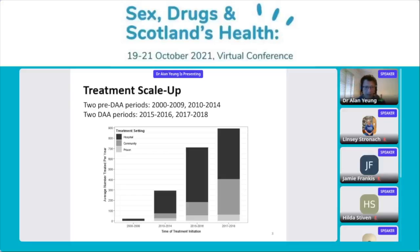So as you can see, those time periods are not evenly split. So I've actually got the average number treated per year on the y-axis. And you can see that there's been considerable scale up from just under about 300 per year in 2010 to 14, tripling to just under 900 per year in the most recent period there. You can also see a big change in the types of settings where they're being treated, away from hospital to more community and prison settings.